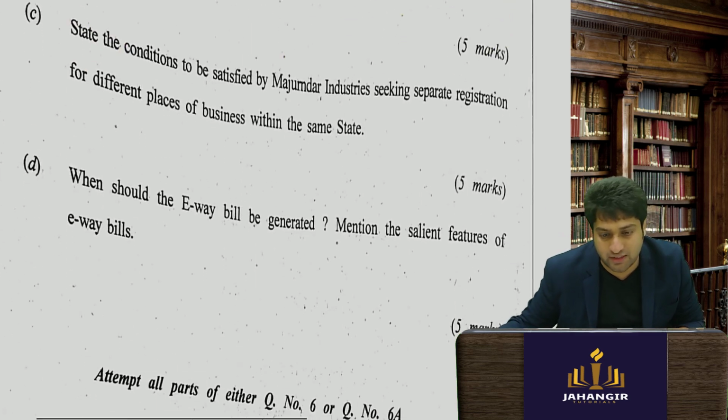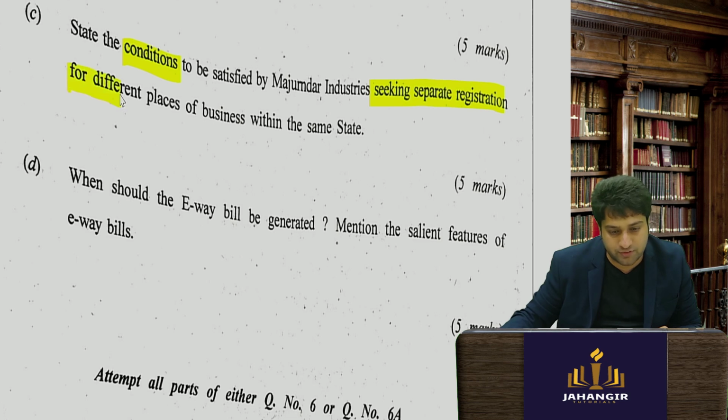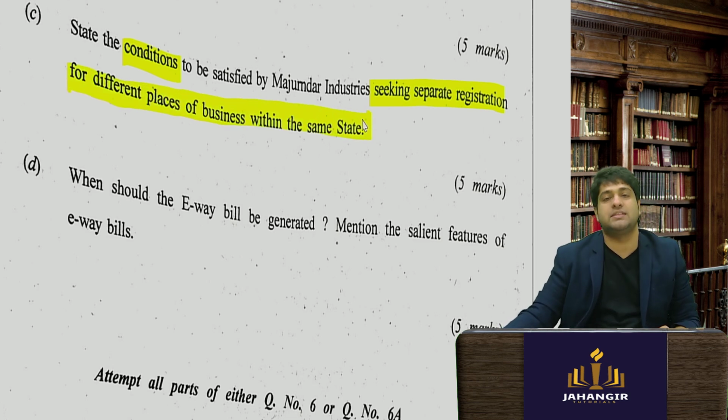Then state the conditions to be satisfied by Majumdar Industry for seeking separate registration for different places of business within the same state.